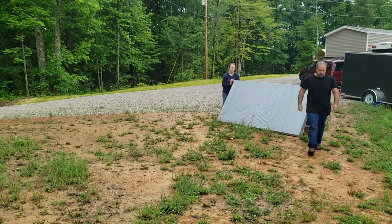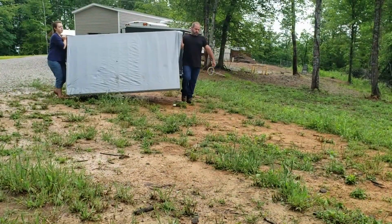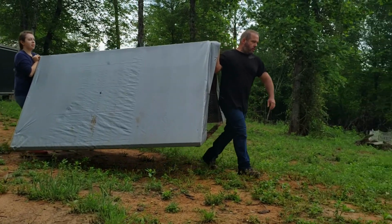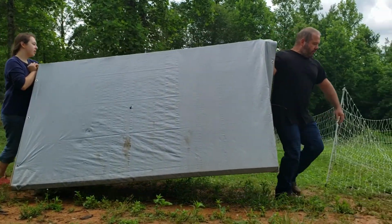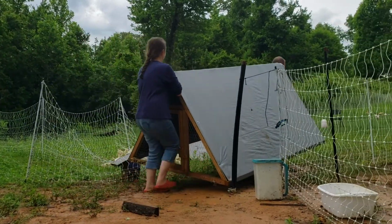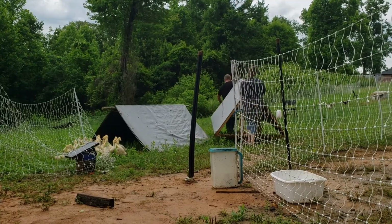So it needs two people, but a girl can do it. So it works. I'm sure it's heavy. Michael doesn't make anything light. He makes everything like himself. Big and stout and strong. Yeah, fat and blubbery. I didn't say fat and blubbery. I said stout and strong. He says such hateful things.